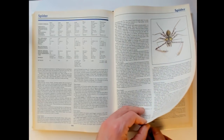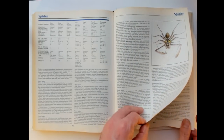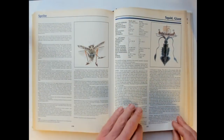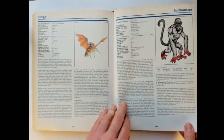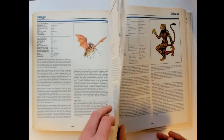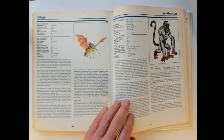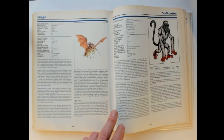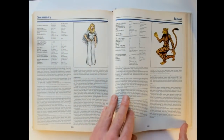Spiders. We get every type of spider under the sun, including a gargantuan spider, and a whole bunch of information on them as well. Sprites. Got to be careful of sprites and pixies. Pixies, man. Pixies are dangerous. For those of you who think that they are a piece of cake, pixies are lethal. Just because of what they can do. Okay, that polymorph's a big deal. The Sturge, your giant insect creatures.